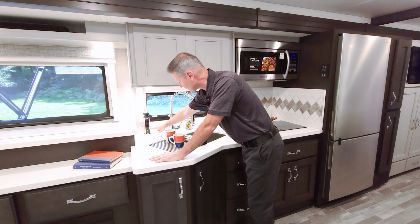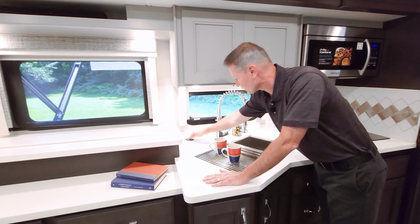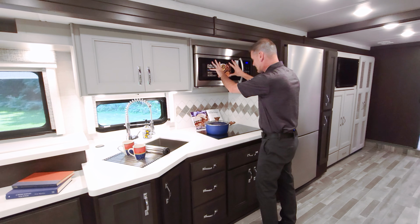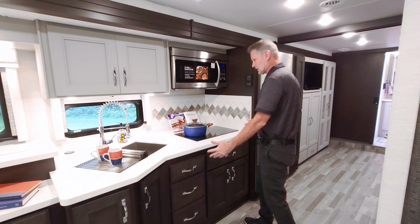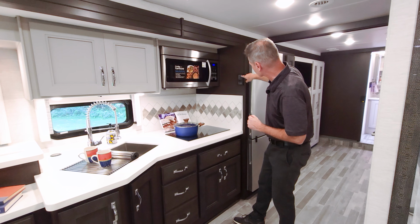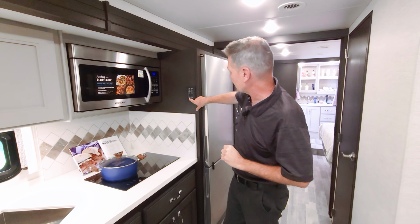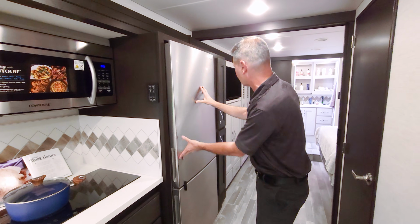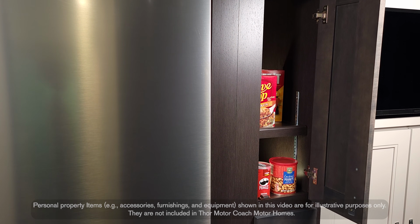So there are 110s here, USB-A and USB-C, and if you're not using those, you can just throw your phone right there while you are whipping up a great meal using either the convection microwave or the 2-burner electric induction cooktop. So much storage. This is a great kitchen, and you have another panel right here. So if there are controls you need right here, maybe you want to turn on and open this fan, you can do that right from here. Also a very large residential fridge and freezer, and you have a pantry over here as well, so you can bring along all of your favorites.